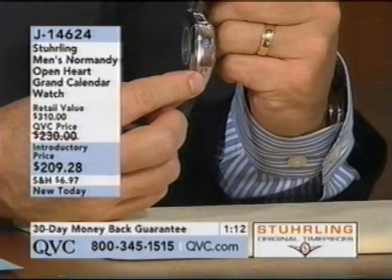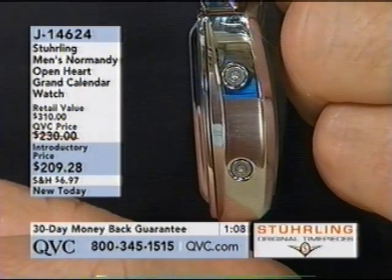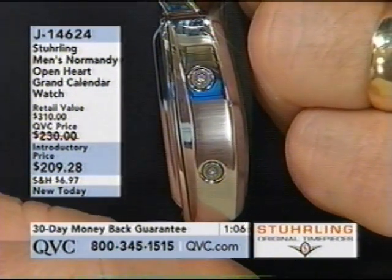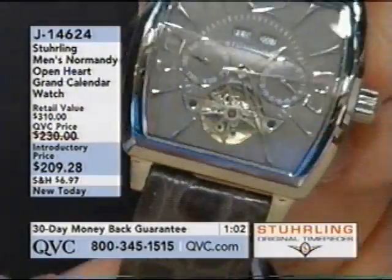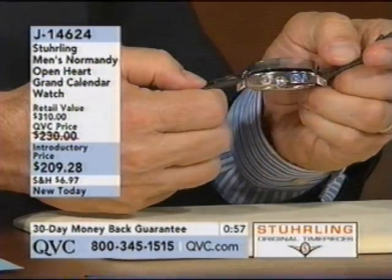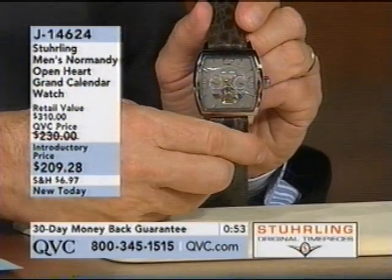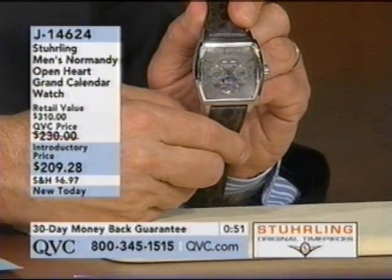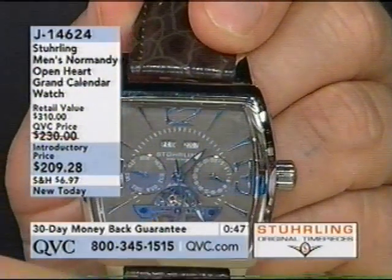Right. It's got recessed pushers, the engineering required for the recessed pushers. Those pushers are what's actually used to set the day and the date and the month and the year. A brand new watch today, but fewer than 36 of these to go around. Boy, look at that wonderful crocodile leather, padded leather strap. Yeah. I mean, this is a serious timepiece that dad or the man in your life is going to have for a lifetime. Yeah, and again, the price is just phenomenal here on QVC.